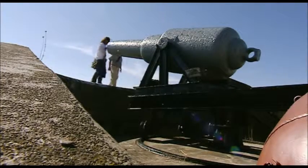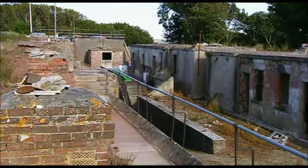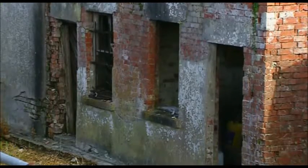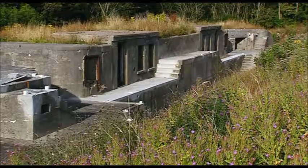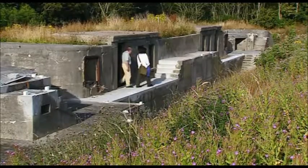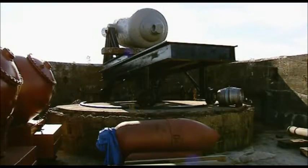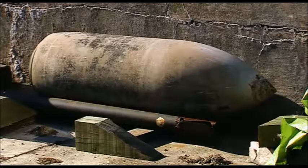George's restoration has been a labour of love. The previous residents were pigs. A pig farm, to be precise. Even in its heyday, the fort never actually saw action. But it was used to train artillerymen before they faced the Western Front in World War I.